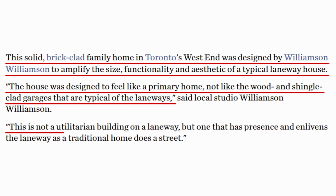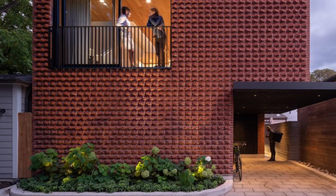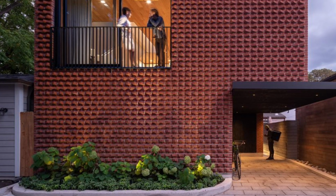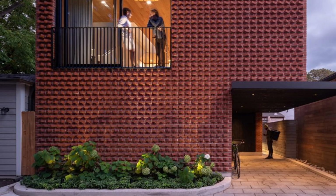This is not a utilitarian building on a laneway, but one that has presence and enlivens the laneway as a traditional home does a street. So I like how they thought how the exterior of the house impacts the space, the street around us. I think that's very important in terms of this interaction. When you go through the street, you want to see and be amazed by things you see.